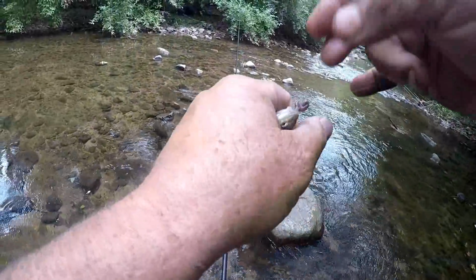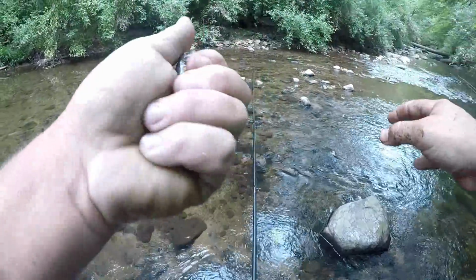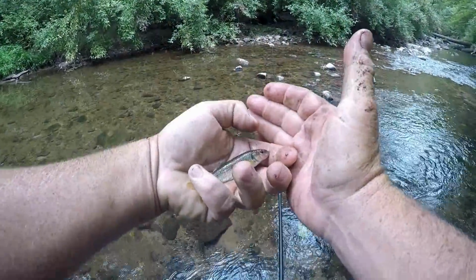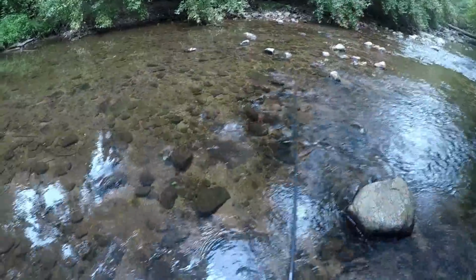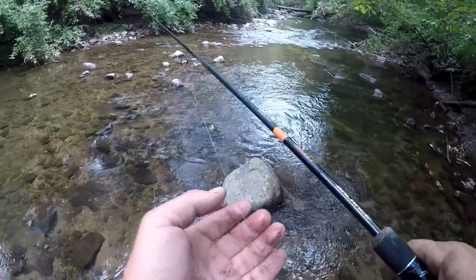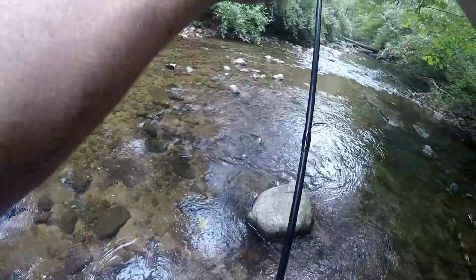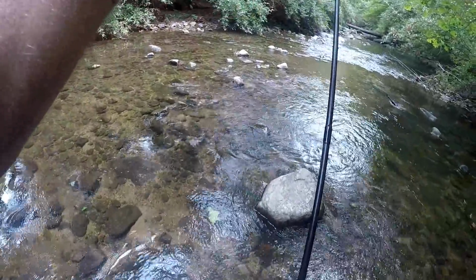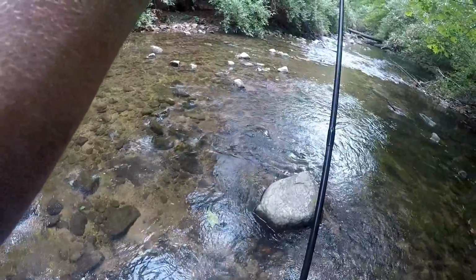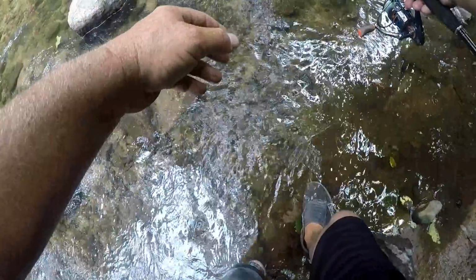Here we go. That is the start of our task of 12 sardines. I don't want to let him go right there, but fish number one. Oh, I got two, baby. Look at the colors on that one. I don't even know what kind of sardine that is, but that right there is two. I could see him. Oh, I got him.